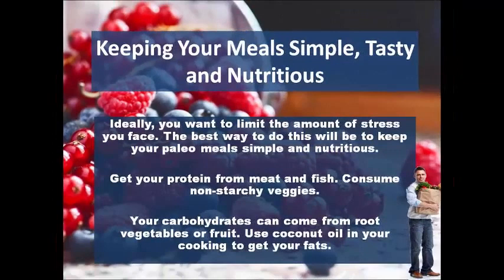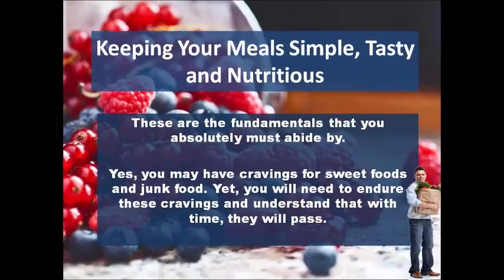Ideally, you want to limit the amount of stress you face. The best way to do this will be to keep your Paleo meals simple and nutritious. Get your protein from meat and fish. Consume non-starchy veggies. Your carbohydrates can come from root vegetables or fruit. Use coconut oil in your cooking to get your fats. These are the fundamentals that you absolutely must abide by.